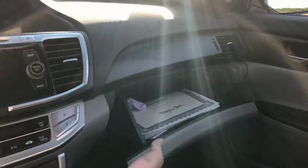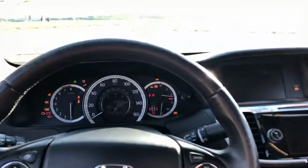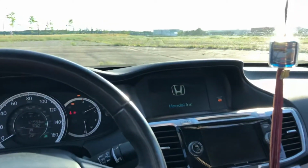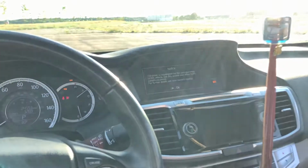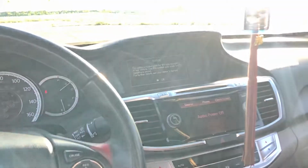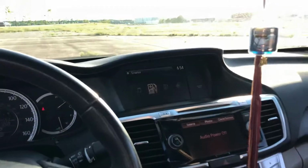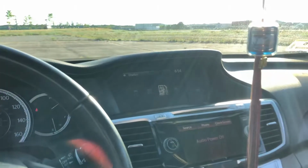Glove box over there held up just fine. I guess I'll show you guys that entertainment screen real quick. So once it loads. Alright, so use this button over here. Let's see gas mileage. More gas mileage.